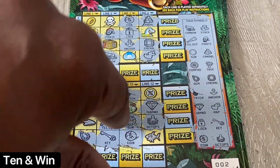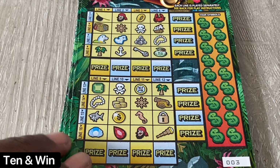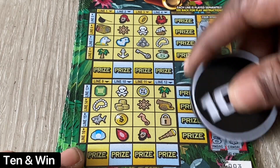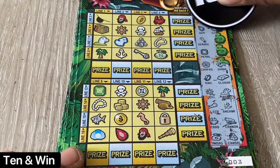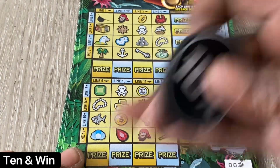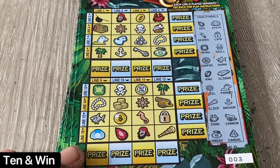All right, now it's time to start finding some treasures. We doing the hunting. Time to find some treasures. Our symbols are, see if we can get us some good symbols, some winning symbols this time. All right. Got all our symbols crossed off now. See if we can find some treasure.